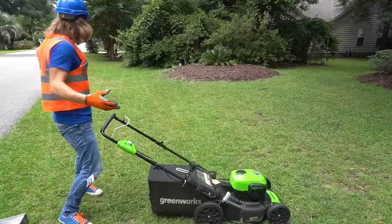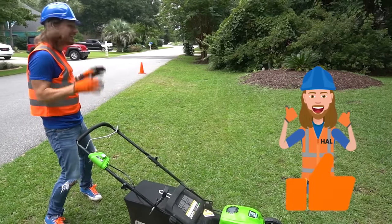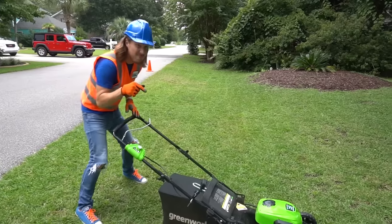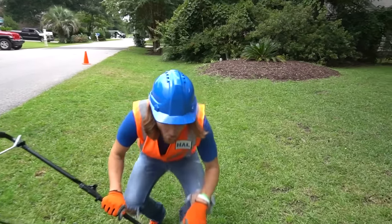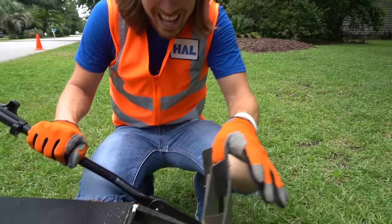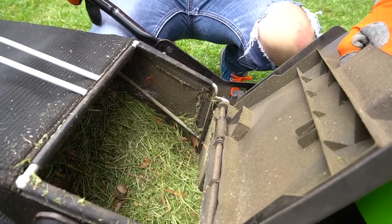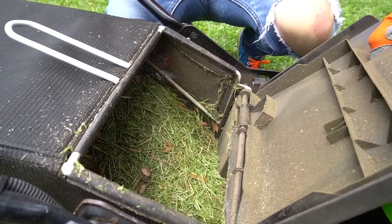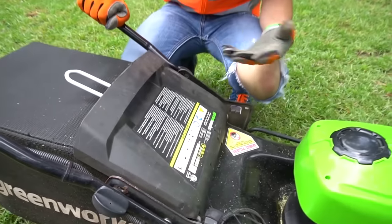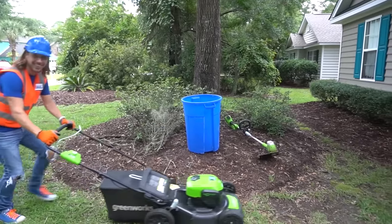Wasn't that awesome? Now look, we're all done. It looks amazing. The cool part, check this out. All the grass it cuts is caught right here in this basket. Look how full it is. That's all right. I got a trash can. We gotta go dump it in. Come on, let's go.